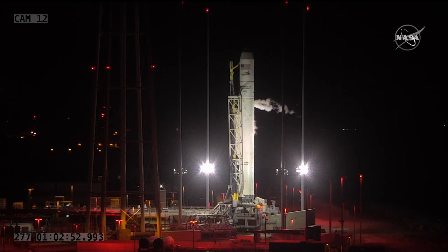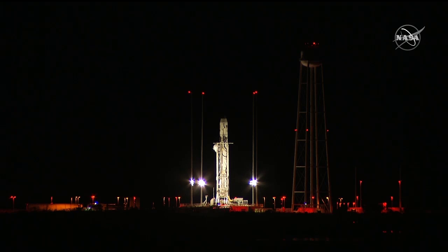Here in the International Space Station Flight Control Room, a final go has been passed on to Flight Director T.J. Creamer by the Cygnus Mission Director in Dulles. Both Antares and Cygnus are go for launch.